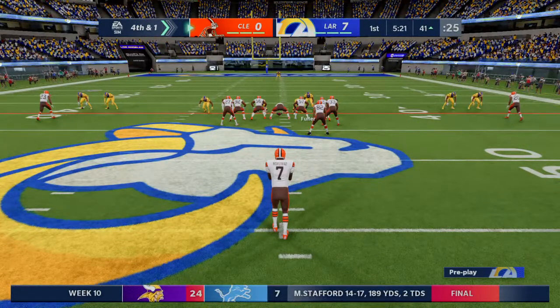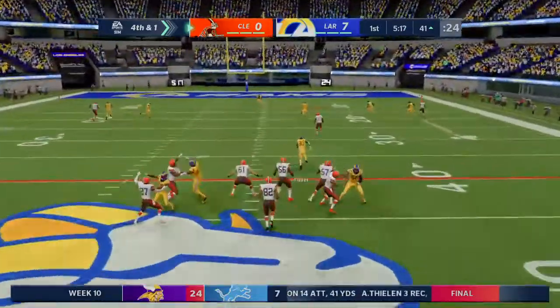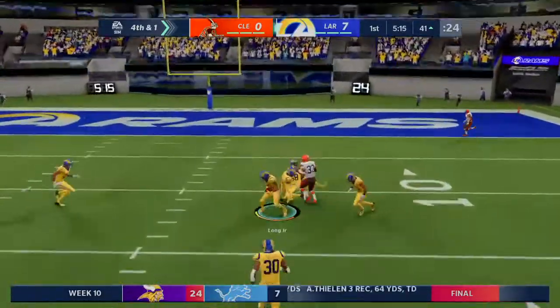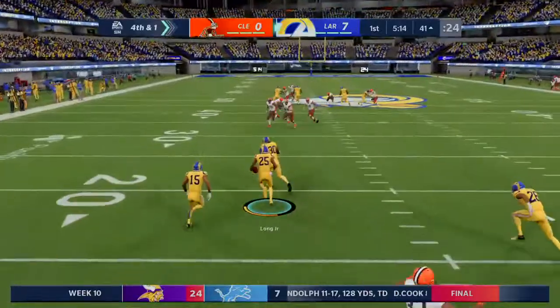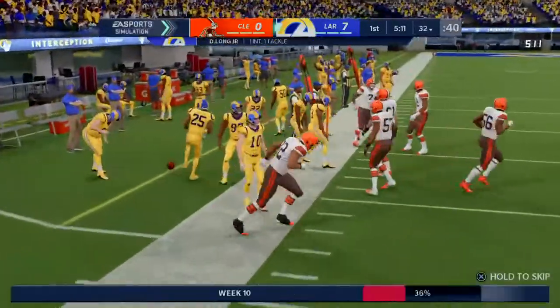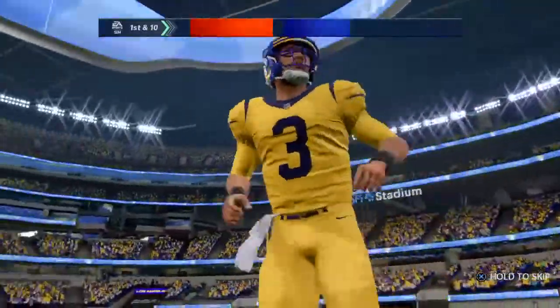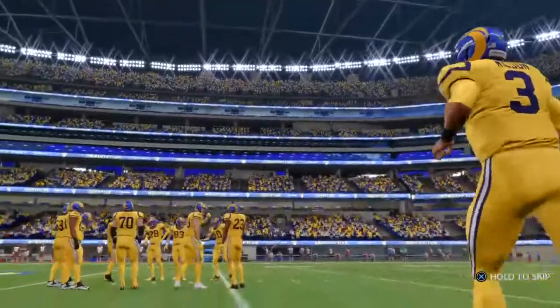Well, they picked up a portion of it, but not all that they need. And now on fourth and 1, it's a fake. Oh, and this turns into a mess as it's intercepted. Picked off by David Long. The pass on the fake punt. So out come the Rams now for their first possession.